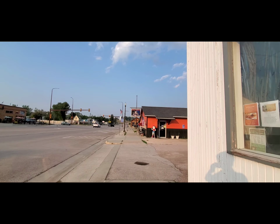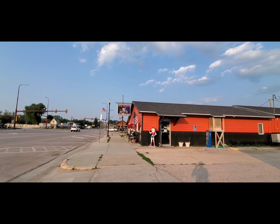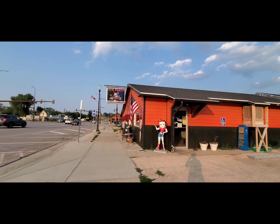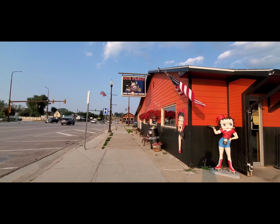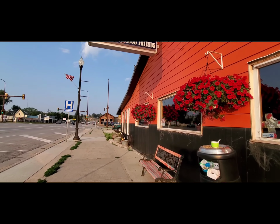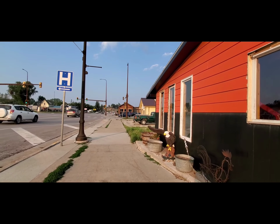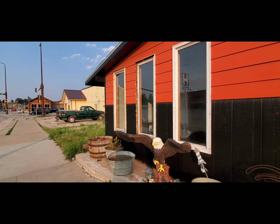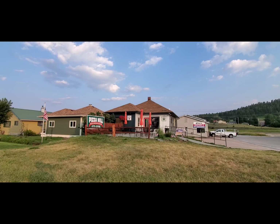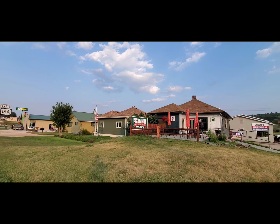Anyway, I'm walking down through here. Let's see what's down here. Place called Our Place, good food, good friends. Betty Boop in front. This is a nice little area. I don't know if this restaurant is open or not. It's Sunday, so no way to know. It may be closed. Who knows? This is interesting. A nice eagle. Okay, well, standing in front of the pizza mill, it appears that they are closed.